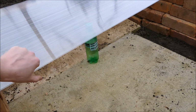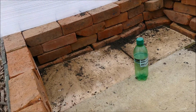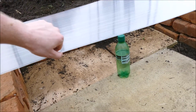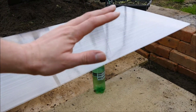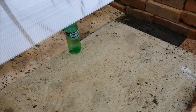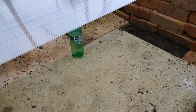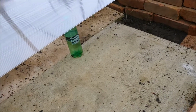So I've got perspex on the top, and even though it's not making a perfect seal at the moment, that's not a problem, because I do actually need a little bit of ventilation. I don't want it to be completely stagnant, the air in here, so that the plants start getting fungal problems or even overheat in the day. But at the same time, I want it sealed enough that it can keep the heat and doesn't lose too much heat at night time. So I'll keep an eye on the temperatures.